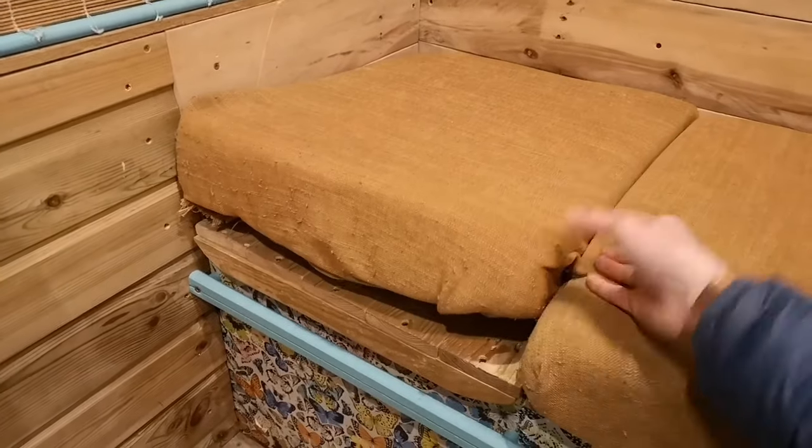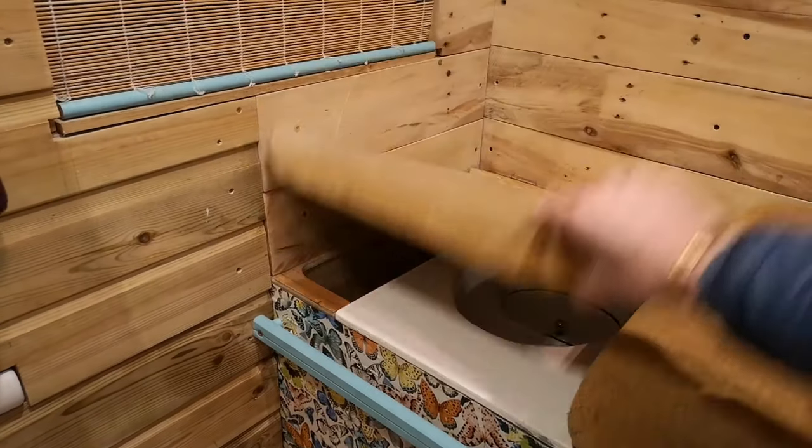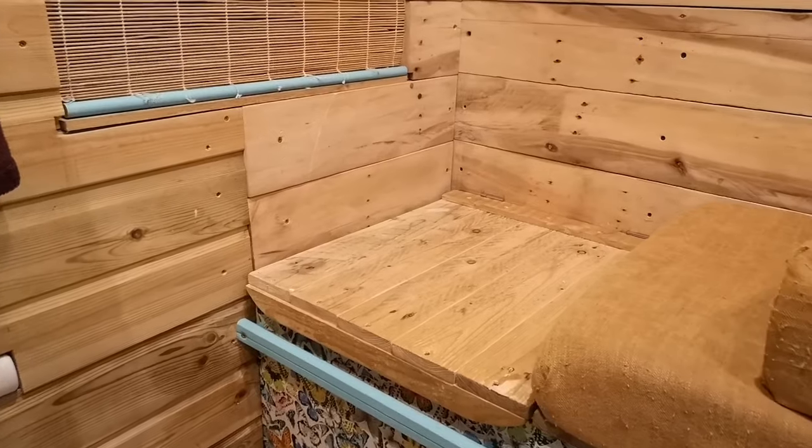And then to go to the toilet, we just lift that one up, shift that out of the way, and then that'll lift up, and we can do it that way.